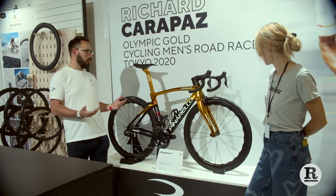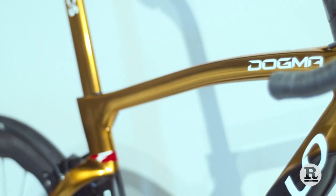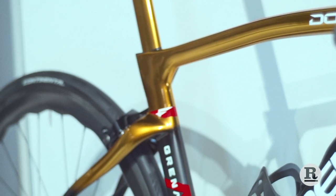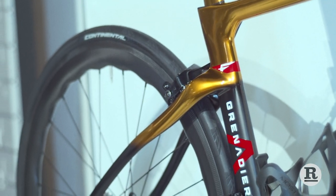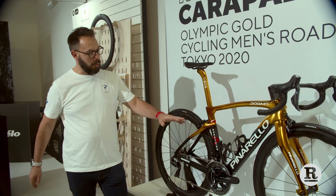So to celebrate that, we took the frame, and obviously everybody wants to add that gold element to it. So we created it in one of our Ergo colours, which is this gold shine that you see here, into the team black fade for him.